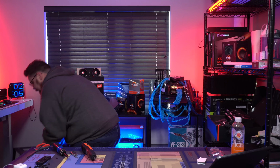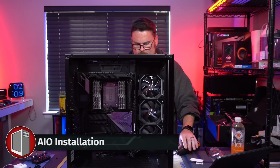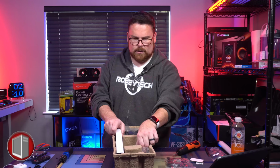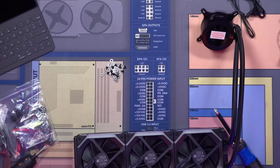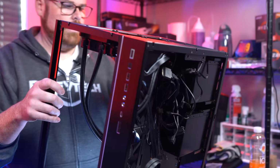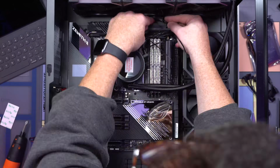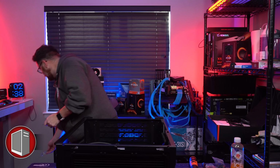Let's get our fans in the case. Okay, fans are all in. Now let's prep our AIO and get that ready. Now, let's get this mounted inside the case. AIO is installed, everything's on the other side. But let's run all our strimmers, let's get our strimmers in and everything else.